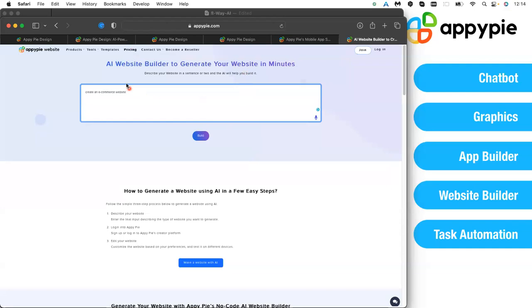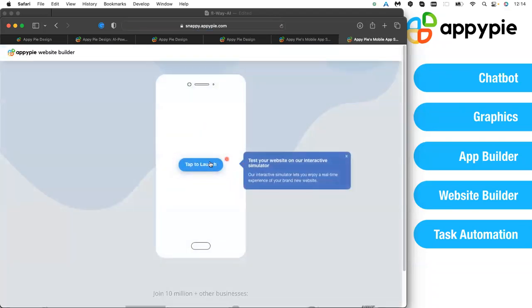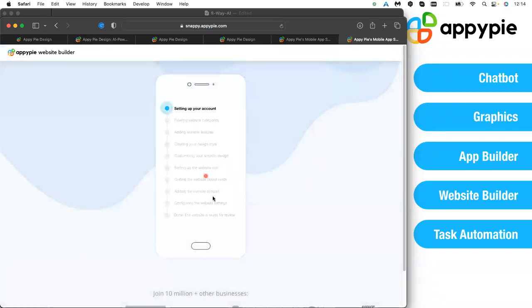Okay. So again, AI website builder to generate. We're going to click on build. Tap launch. And then our AI gets to work. It's going to go ahead, set up the account, add the features that are best suited for what we just typed. And then it's going to come back with the result.